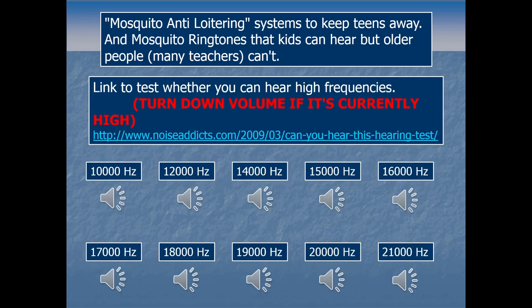Now, if you're curious and you want to test what high frequencies you can hear, I've linked a website in the slides here. You can just Google for hearing tests for different frequencies. If you happen to have your sound turned up super loud right now, you might want to turn the volume down a little bit. You can always adjust it back up. I'm going to play some sounds at some of these high frequencies. See where you are first able to hear the sound and where you stop being able to hear it.